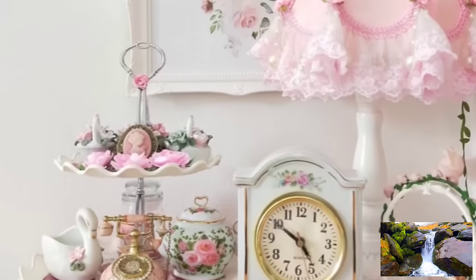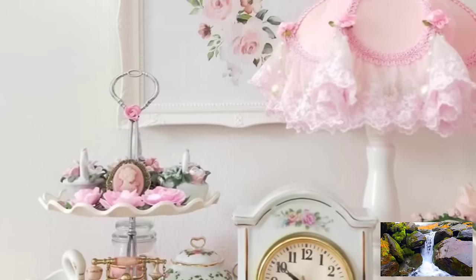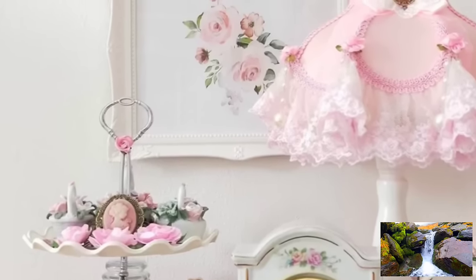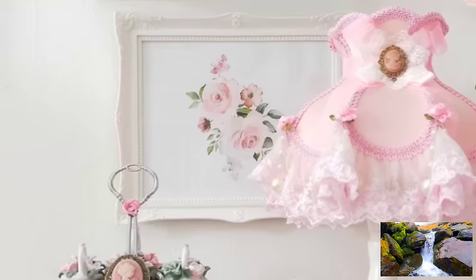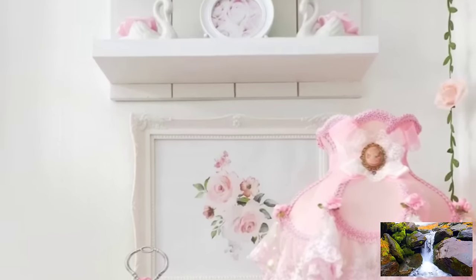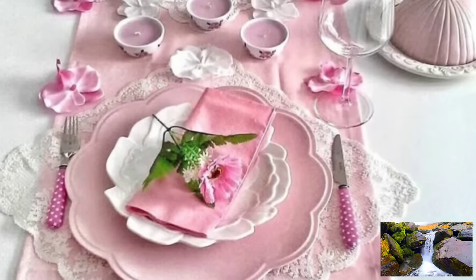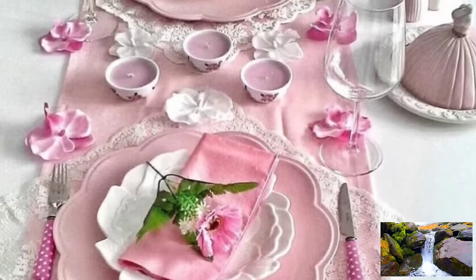Mismatched furniture. Mix and match dining chairs around your kitchen table for an eclectic look. Opt for a combination of distressed wooden chairs, painted metal chairs, and upholstered pieces. Pick coordinating fabrics to create visual interest.